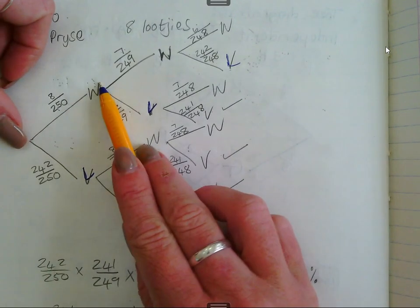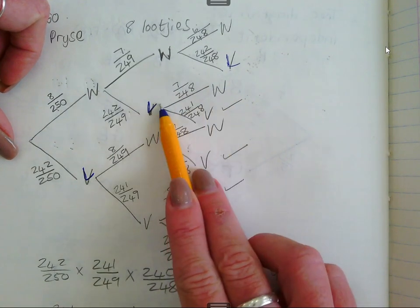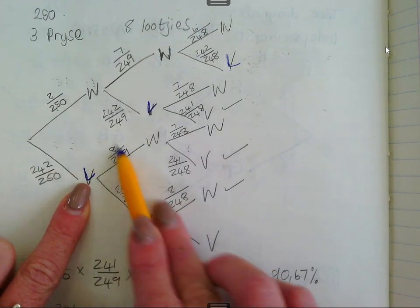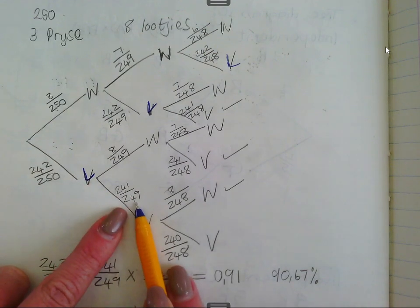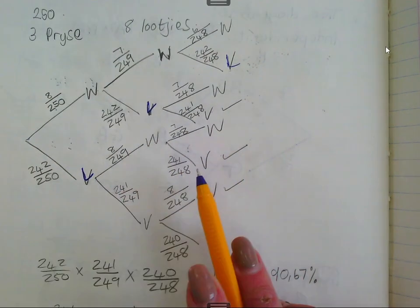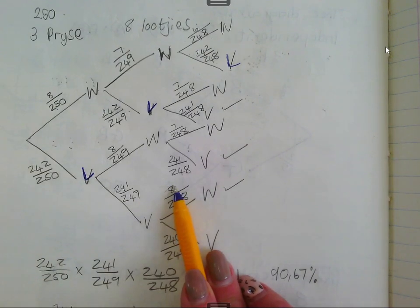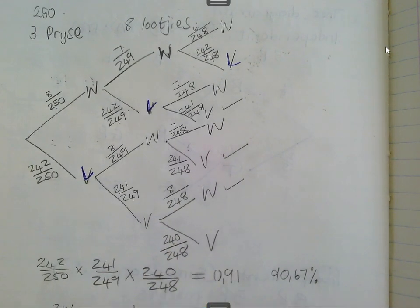If you won and you lost, there are 7 tickets left that you can win, and 241 that you can't win. If you lost, all 8 of your tickets are still in there, and there are 249. 241 over 249 is the chance of you not winning. If you lost and you won, there are 7 tickets left for you to win again and 241 for you not to win. If you lost and you lost, then all 8 of your tickets are still in there. 8 of the 248 is win, 240 over 248 is lose.